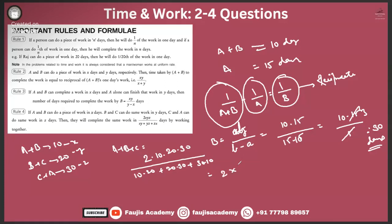Which is nothing but 2 into 10 into 20 into 30 divided by 200 plus 600 plus 300, that means 1000. Cancelling, we get 12. So working together, all of them will finish it off in 12 days.